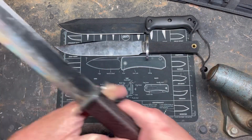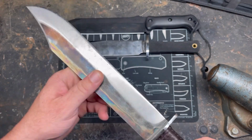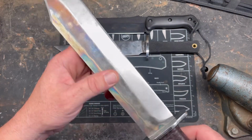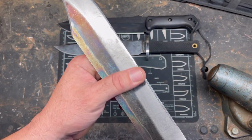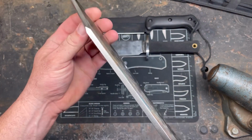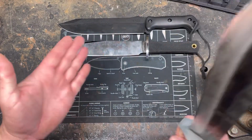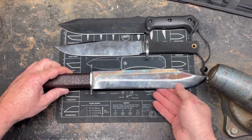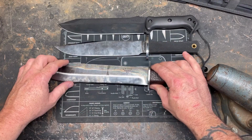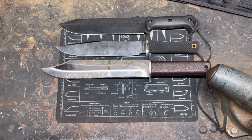But it has limitations because it has this low kind of saber grind like the Ontario SP10, but it's more of a convex, and it just seems to work just a little bit better, especially because it's so much heavier and so much thicker. This thing does kind of want to pop out a little bit, but it has so much weight that it just keeps pushing through. It's a fantastic chopper, but it's not my best chopper, surprisingly, and it's probably my largest overall knife.